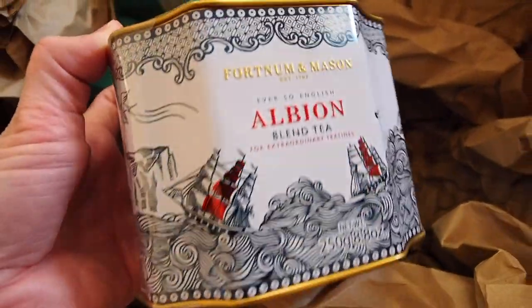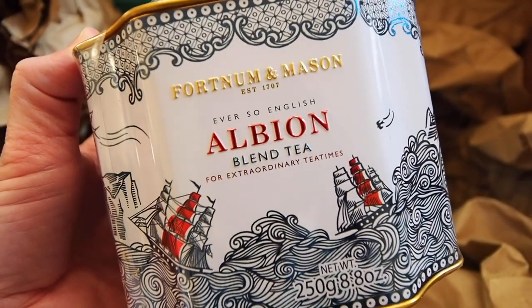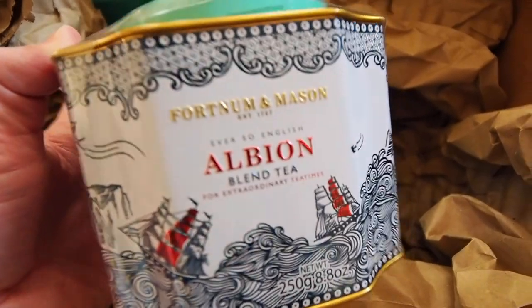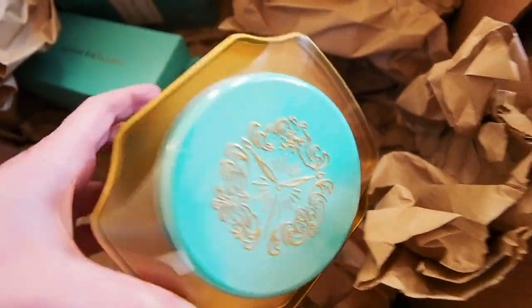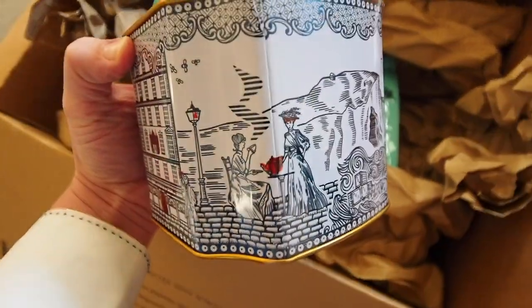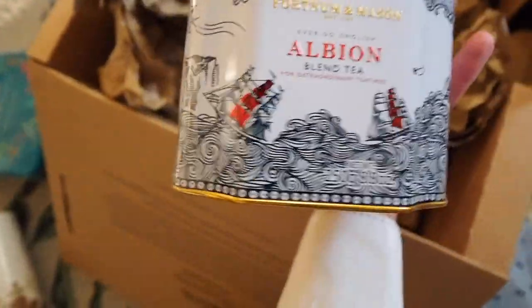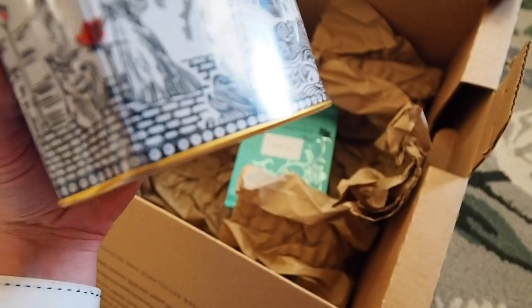Oh, with the ships, how amazing is that? For extraordinary tea times, ever so English, oh my gosh. Oh, it's got a little compass on the top. Oh my gosh, look at the back. Oh, it's Fortnum & Mason. On the website, they only show you the front. And I was like, oh, that tea tin looks amazing. And here it's even more amazing on the back.